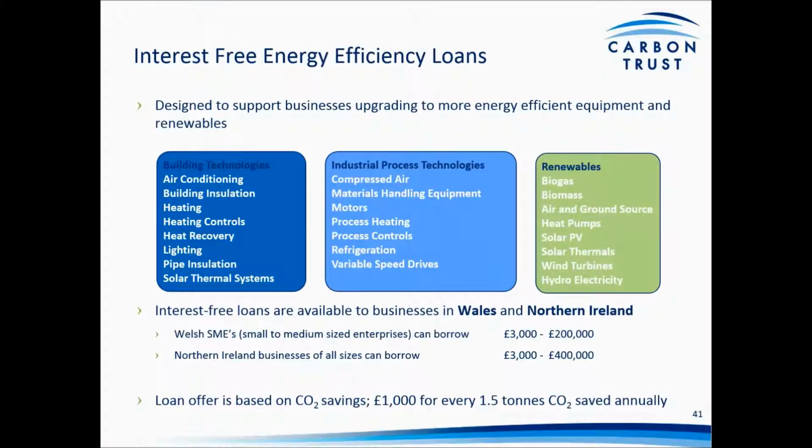Other financial support that we offer includes the interest-free loan for the Green Business Scheme. This is available in Wales as well. So it's a separate scheme, sorry, to the Green Business Fund effectively, but it is available in tandem with the capital contribution in Wales. Local funding has meant that it operates both in Wales and Northern Ireland within the UK. And the premise of the scheme is that we lend £1,000 for every 1.5 tons of CO2 saved annually. So there are online calculators that can help you work that out. And for those of you in Wales, the level of support ranges from £3,000 up to £200,000. So it is a good opportunity for larger SMEs to avail of and to look at larger investment projects there.